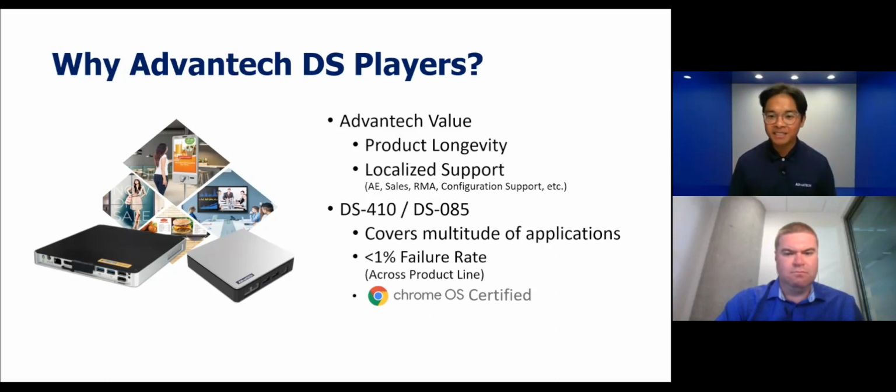And we have our RMA team and all that. So any issue that you have on the hardware side of the Advantech player, we will be there in lockstep with you to cover all your needs. And again, going back to our products, the DS410 and the DS85.